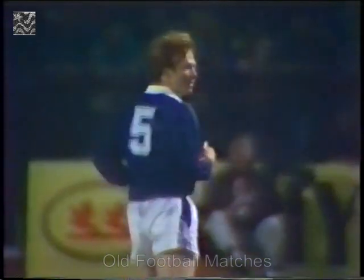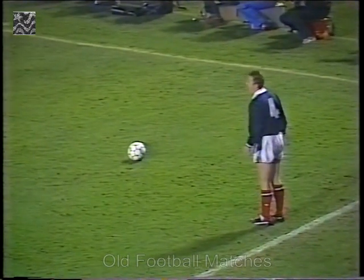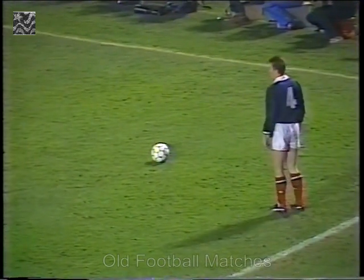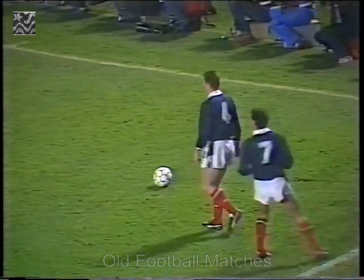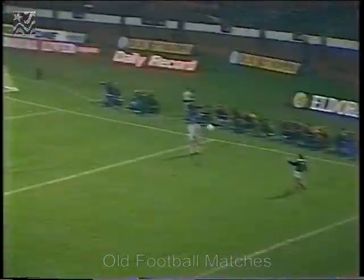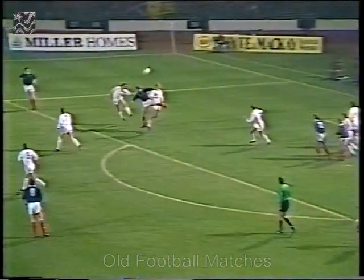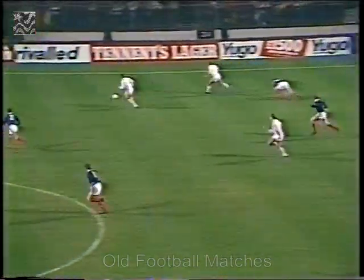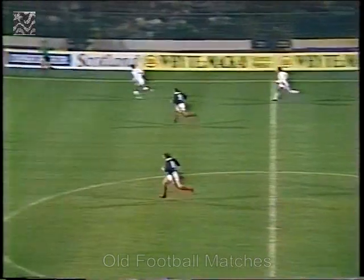Signal again for Alec McLeish to come up. Richard Gough is already in the box. Nicol leaves the free kick to McStay. Deep one this time. McLeish could breach it. Here's Malpas. It was Stanojkovic who got to the ball first.